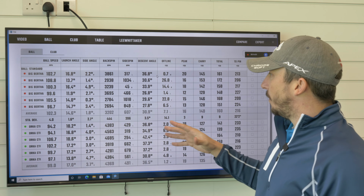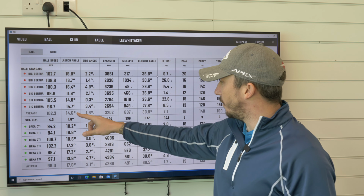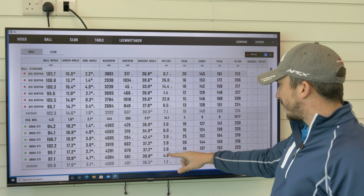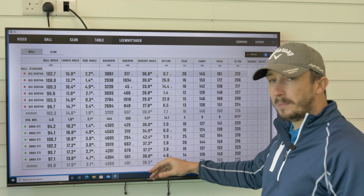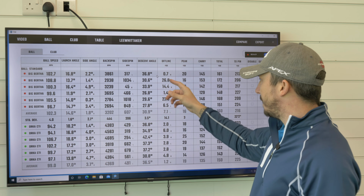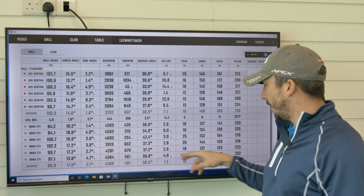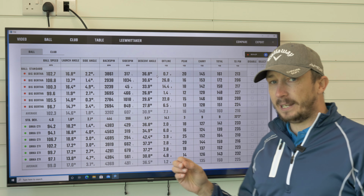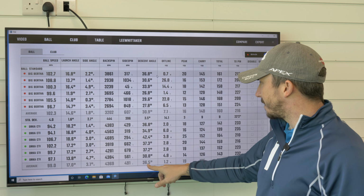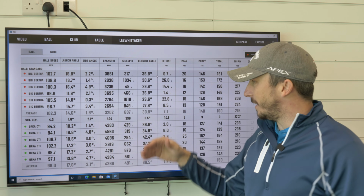But if we now look at the ball data, we can sort of see these numbers here. So the launch angle is different. The offline was so much tighter with the Orca compared to the Big Bertha. That offset and everything just made me pull it left. Look at the peak height, 16 yards with the Big Bertha, 19 yards with the Orca CTI, and then the descent angle as well. There's 6 degrees better descent angle with the Orca than there is with the Big Bertha.